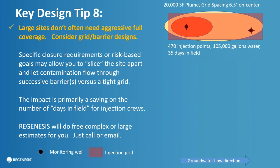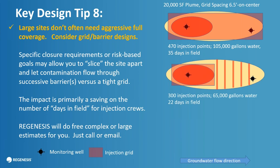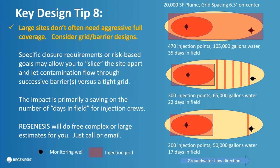Here's an example of, say, a 20,000 square foot plume. Say hypothetically it takes 470 injection points, 100,000 gallons plus of water. If we could start changing the approach based on maybe allowable risk-based standards, your specific remedial conceptual model, or even just carve that down to a source treatment and a barrier, we could save 50, 60, 70% of your total remediation cost. We see that routinely at sites. So that would be a time to maybe raise your hand, reach out to Tyler and me. For that final design tip, there are certainly many more, but I think these were 8 important ones to throw out to everybody. And with that, I want to transfer over to Tyler. Thank you.